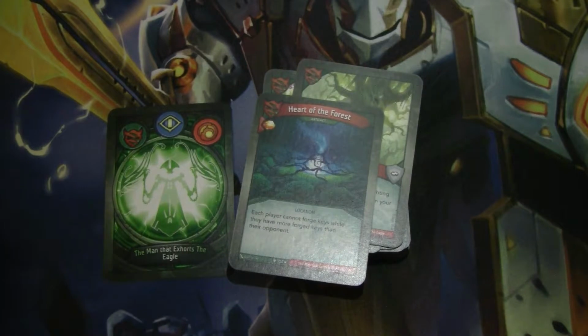Then we have Heart of the Forest, which is an artifact with a bonus amber. It says each player cannot forge keys while they have more forged keys than their opponent. We'll come back to that in 1 second.